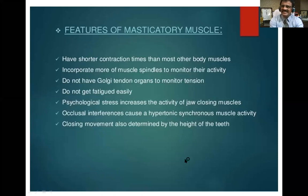Psychological stress increases the activity of jaw closing muscles. Occlusal interference causes hypertonic synchronous muscle activity. Closing movement is also determined by the height of the teeth. Now from this, at least take this sentence: do not get fatigued easily. So the masticators do not get fatigued easily. Okay.